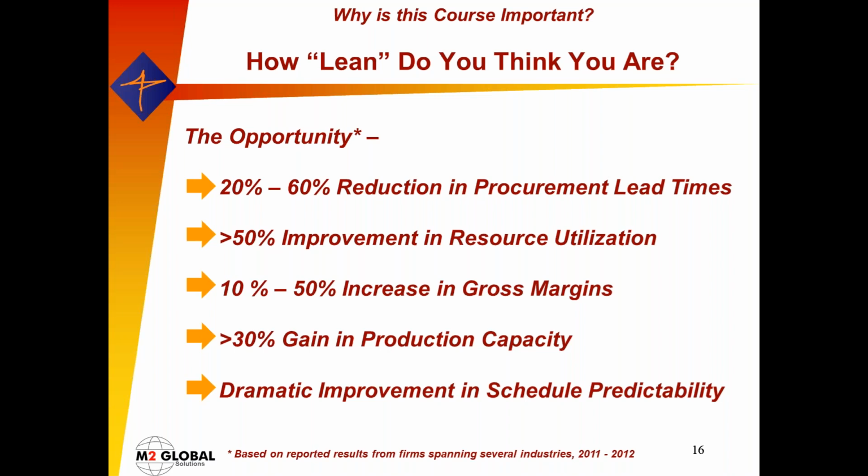You can get a 20 to 60% reduction in lead times, an improvement of over 50% in resource utilization. You can impact your gross margins. You can gain productivity capacity, and you can have a dynamic impact on schedule and profitability. And this was some research that was done back in 2011 and 12.